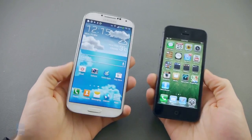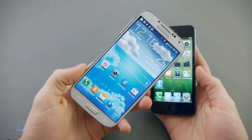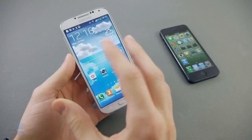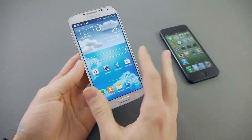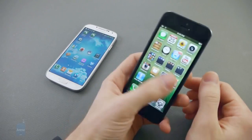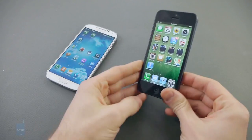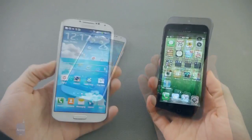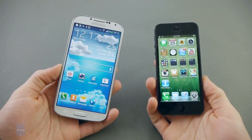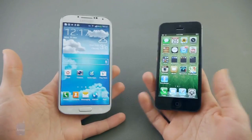We really should not compare the processors of devices that run different operating systems, but we'll do it anyway. The Galaxy S4 comes in two versions, one with Snapdragon 600 processor and one with Exynos 5 Octa. The Snapdragon 600 is a quad-core processor, and of course the Exynos 5 Octa is an octa-core processor. Meanwhile, the iPhone 5 has the Apple A6 system on chip, which is a dual-core processor, but don't let this fool you because the iPhone 5 is just as fast as the Galaxy S4 here. Both devices are available in 16, 32 and 64 GB versions, but only the Galaxy S4 features a microSD card slot for even more storage space.